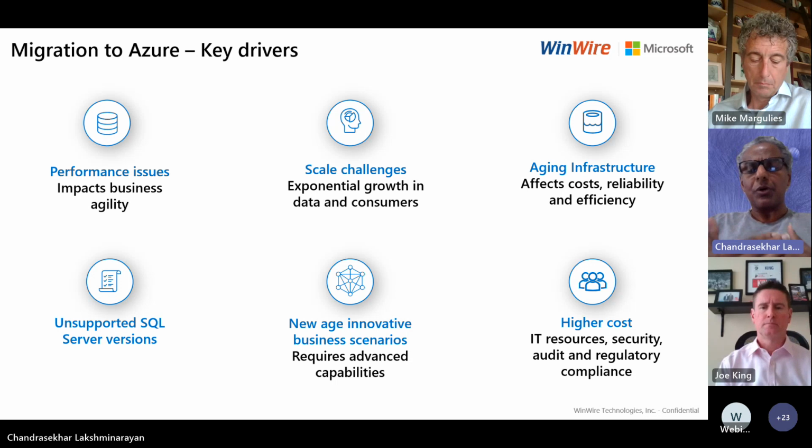The others are more aligned with challenges in terms of performance, your ability to scale as your workloads increase and you have more and more data as well as applications that you're adding to your existing estate. And infrastructure that's obviously aging. And with an aging infrastructure comes additional costs, managing those resources, IT services that you're providing, security, audit, regulatory compliance, and so on and so forth.